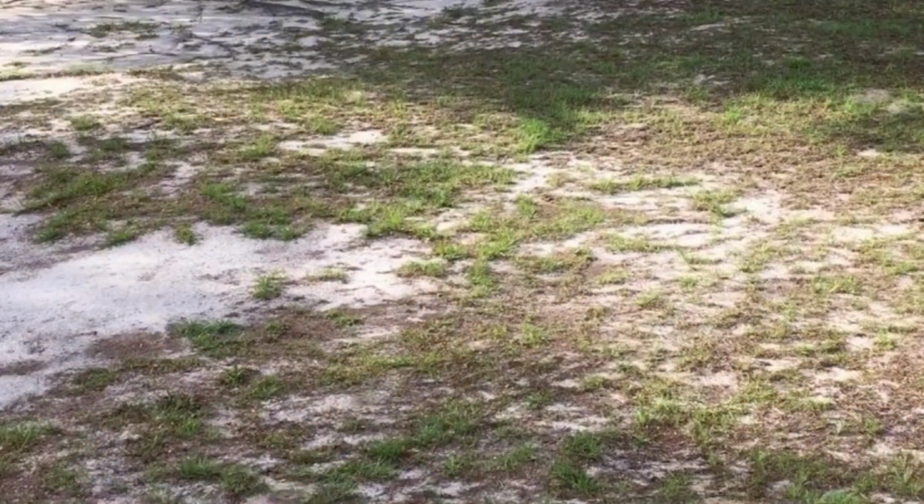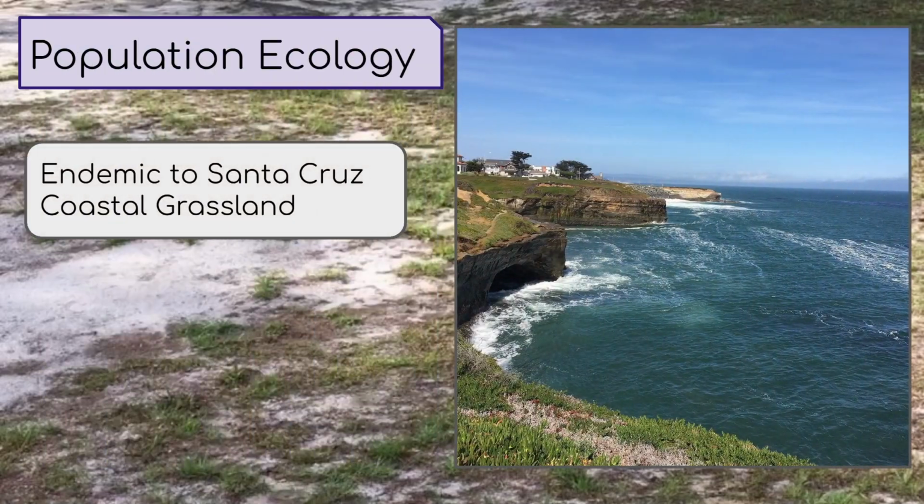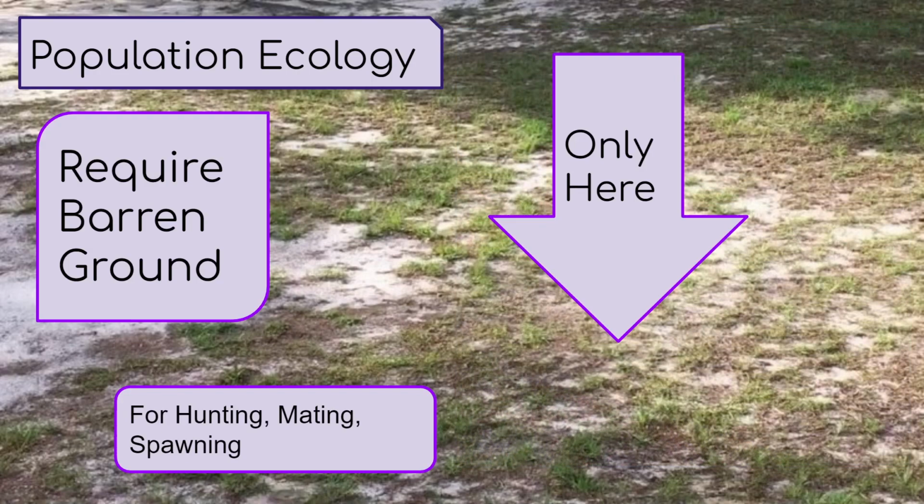You got to look at their population ecology. Now, these guys are endemic purely to Santa Cruz coastal grassland. They don't exist anywhere out of it. They can't. And part of that is the soil. So you see this ground right here, it's got barren ground. That's all they do anything on. They hunt, they mate, they spawn, only on barren ground. Grass isn't it. Any sort of grass isn't it. Even dead, sort of flattened grass, they're so small that's massive for them.